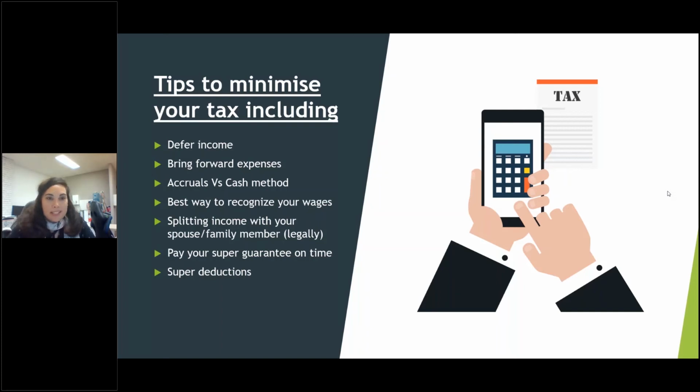Bring forward your expenses as well. So I always say to people, if you've got a telephone bill or electricity and it's due, why not pay it now, rather than wait till the new financial year, because then you're going to be able to get that tax deduction. Likewise, if you're thinking about buying a new vehicle or new equipment, consider buying it now if you're going to do it in the next few months anyway. Just consider pushing it slightly forward.